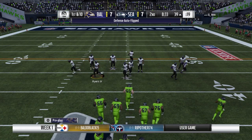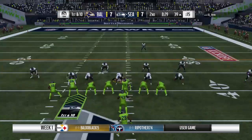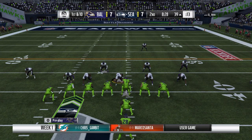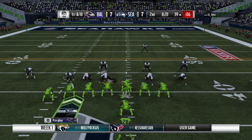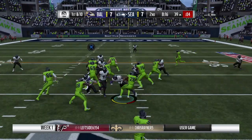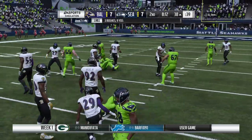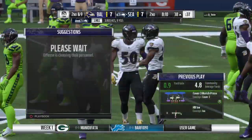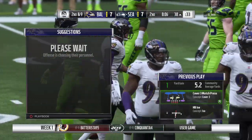So in Raven territory now. Here's a 1st and 10 at the 39-yard line. Now a handoff. Here's Hill. So a nice job to break the 1 tackle, but not much daylight after that as he's brought down. Marlon Humphrey with the tackle defensively.